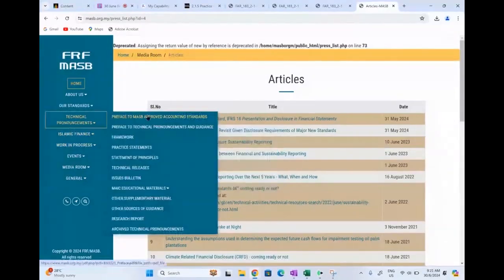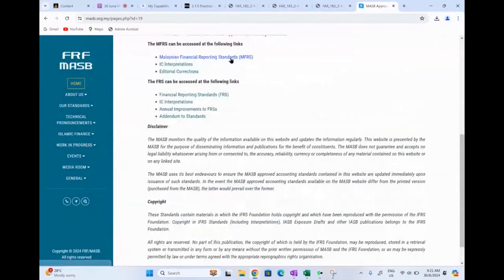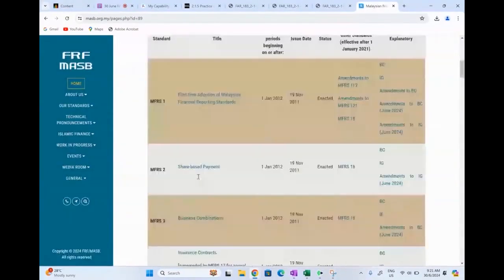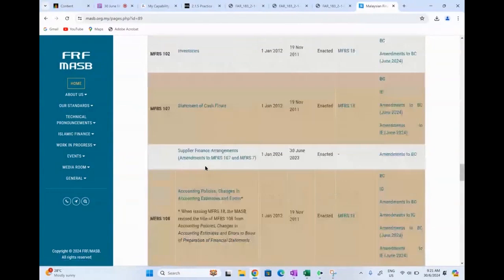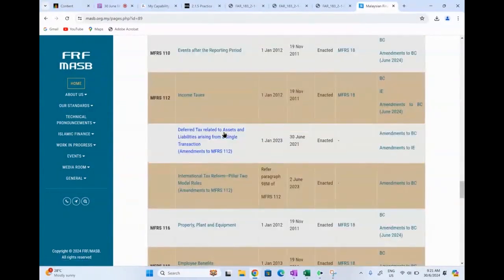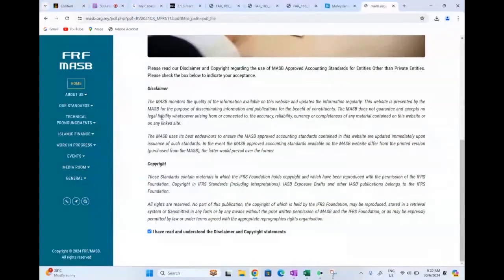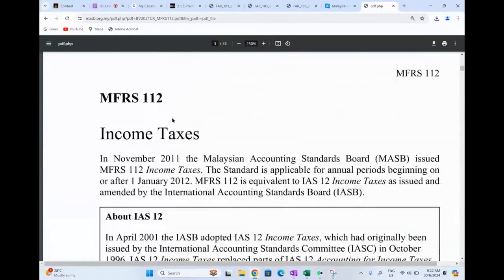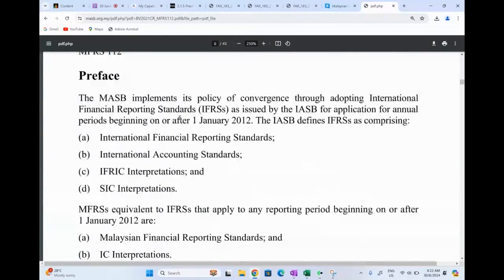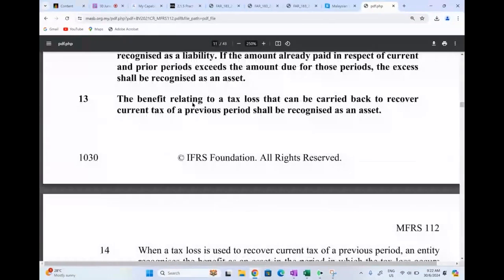Basically, what they are looking at is this MFRS 20. Tax is 25. Is it? 112, sorry, it's 112, 112. Paragraph. I give you the asset, the liability portion. Paragraph 15 is this paragraph here. Don't go and read this standard because it's going to be quite difficult for you.